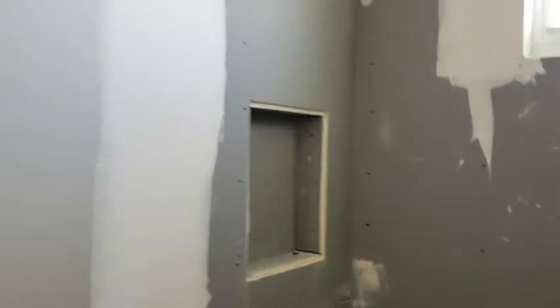Here's our guest bath. This will be a little soap and shampoo built-in box right there with some incredible tile work. Back bedroom. I just love how big these bedrooms are.